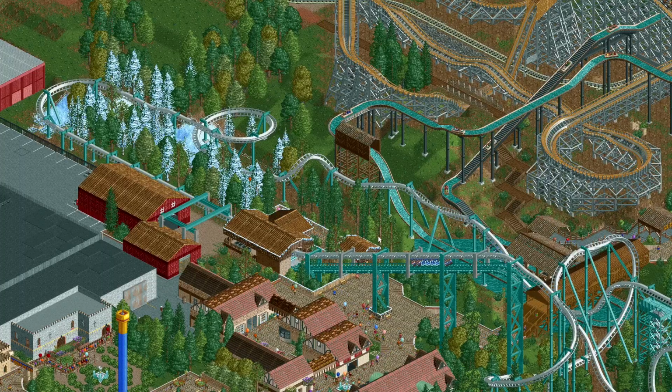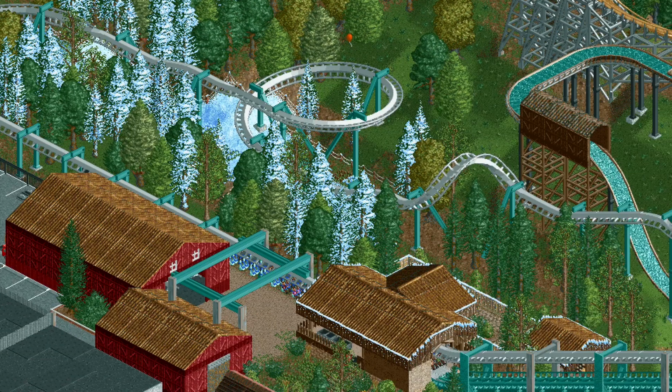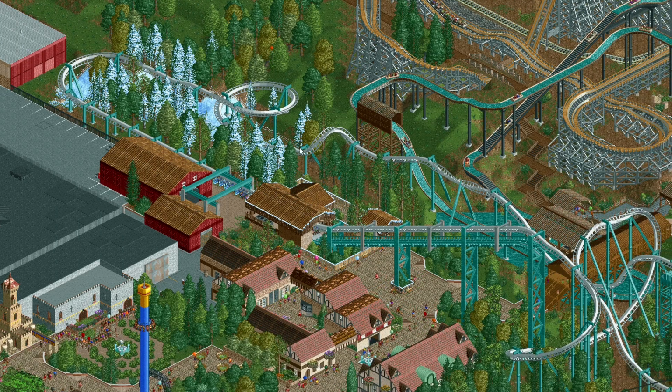I also appreciate that there's a lot of snow theming on the ride. I made it a little bit more themed than usual. I just wanted to accentuate the snowy mountain thing that we have going on back here with some extra trees, some snow trim on the station. I think it looks pretty good. I think it turned out well.